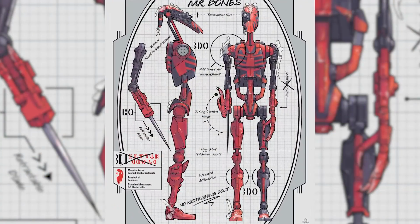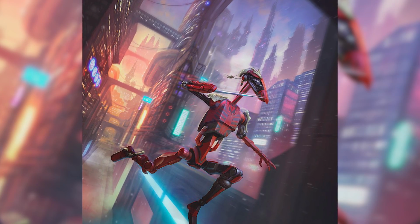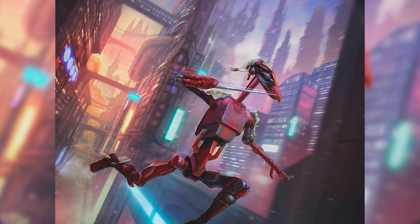Following the Battle of Akiva, Temmin and his mother rebuilt Mr. Bones from the scrap that was left of him. While waiting to pick up the team for an upcoming kidnapping mission, Bones began to boast about how he could eradicate his enemies and turn them into fine red mist. That is pretty dark for a droid.